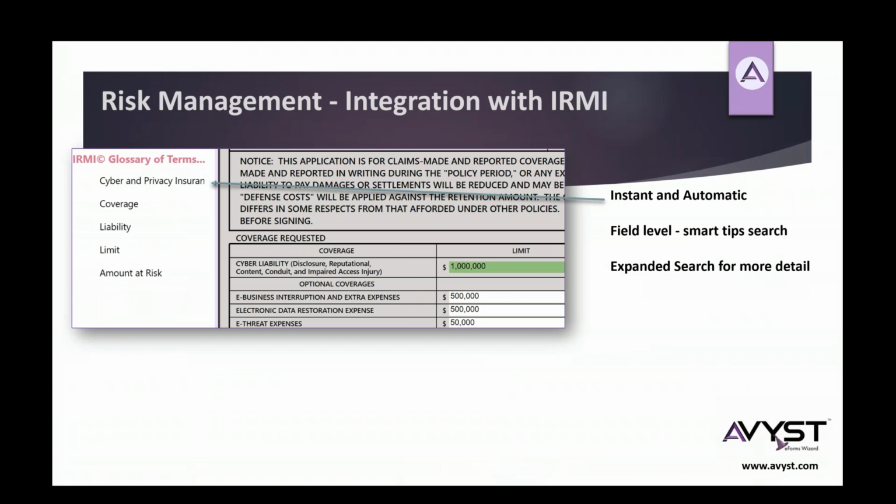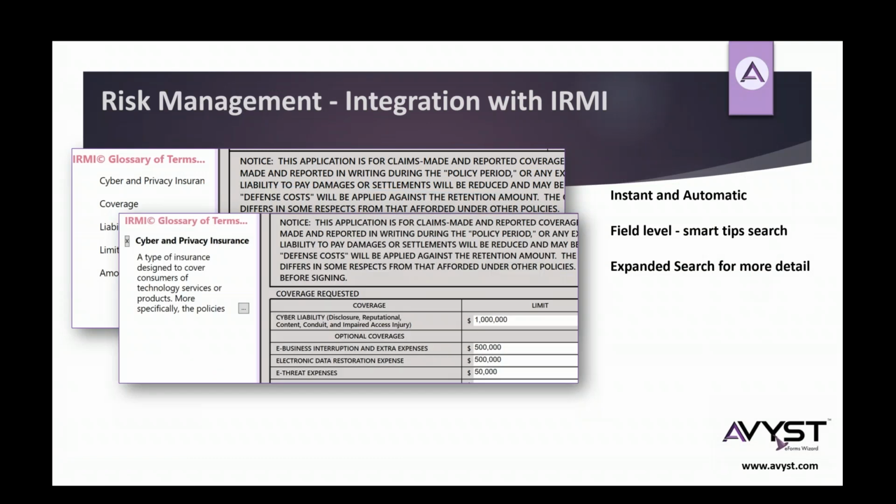And so in this particular case, we are working on a cyber application, and my prospect may have asked me, well, what in the world might I need that for? Well, I need a little bit of verbiage so I can say, well, Mr. Prospect, cyber and privacy insurance is a type of insurance designed to cover consumers of technology services or products.